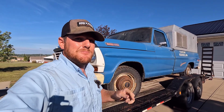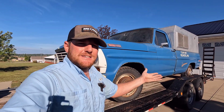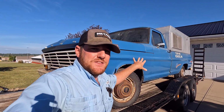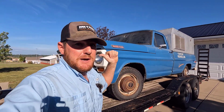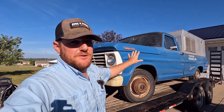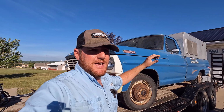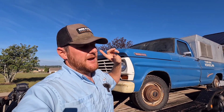I have a long drive home to think about it. But let me know what you guys think. Do you like the body swap idea? Should I use all the good parts on this truck for my crew cab and make my crew cab even better and keep looking for a donor for that Highboy? Or just use the cab for the Highboy and use my other '67 parts for that and use the really good parts on my crew cab? All of those thoughts have crossed my mind.